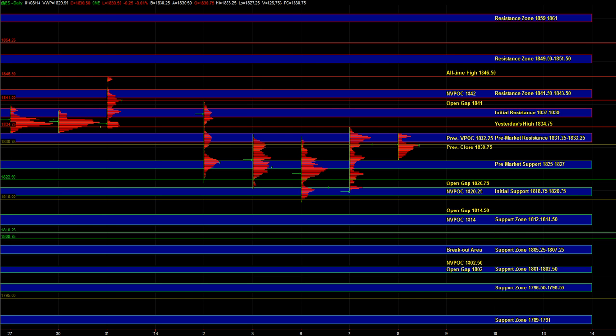We would still rather take long setups rather than take any aggressive short setups. And if we're shorting the market, then we just have to see a little bit more, and it has to provide us with good trade location. So, those are ideas heading into the open. Let's see how well we hold up off the open, and we will take it from there.